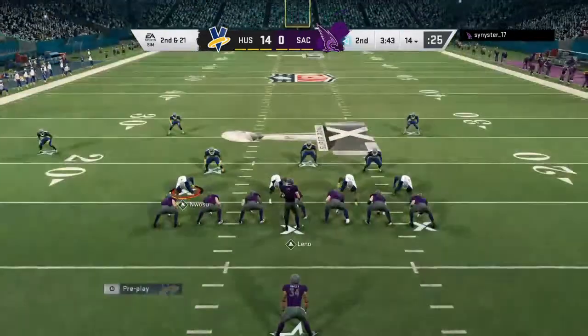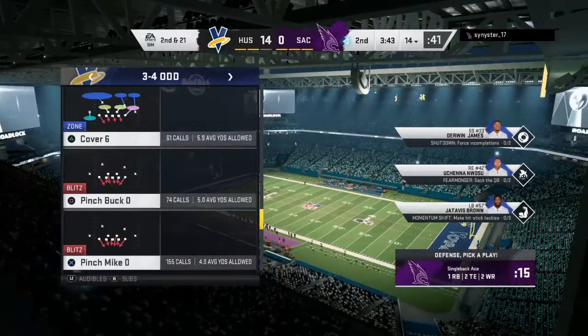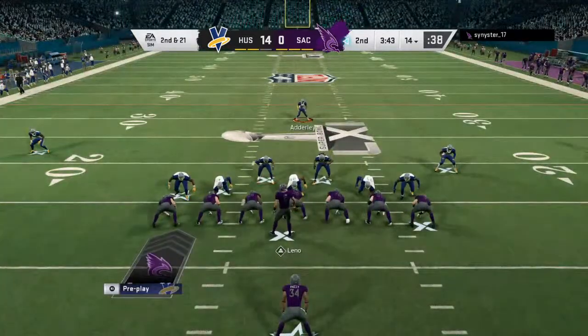Well, they're in some hot water now after that sack. It's 2nd and 21. And play is stopped here. Timeout. It's the defense calling the timeout here. They'll have 2 remaining as we step aside here in this second quarter.